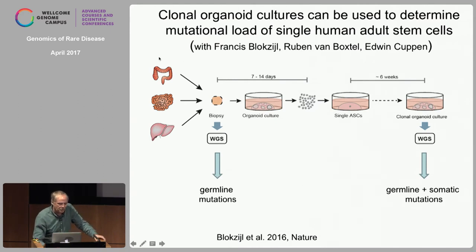Now what we did is, from 3 organs, small intestine, colon, and liver, we generated clonal organoids. Straight out of the patient or out of the volunteer, we cloned multiple single cells and grew them up as organoids to create enough DNA for a high-quality whole genome sequence, assuming that we have relatively few mutations in culture, so that it gives us a snapshot of the genetic state of the cell that we took out of the patient. If you do that for a number of cells from the same organ, we should be able to see all the somatic mutations and say something about mutation rates.